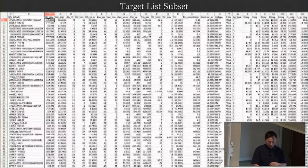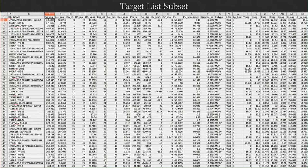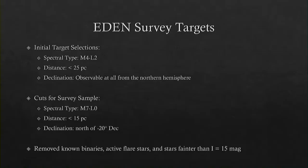So this is what ends up happening when you do that. You get a very large subset of targets. This one actually is our 20 parsec sample, but you can cut it down to 15. It actually gets a little less than that too. But there's still a large number of targets you can look for. So then what we ended up having to do was to make it easier for us to actually observe targets that would not be contaminated or difficult to catch transits. We removed known binaries, which there were quite a few. Active flare stars, again, quite a few, although we did observe some of those in an auxiliary component.